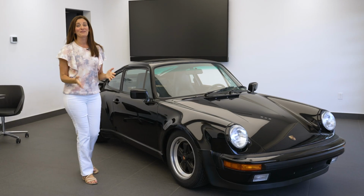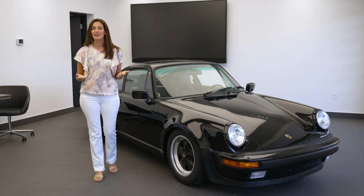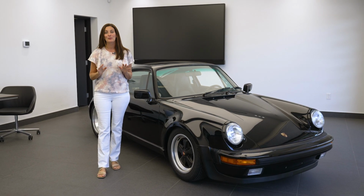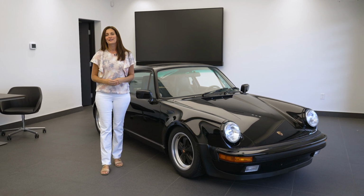Let's see how long it takes and who will be the proud new owner. And that's a wrap on refurbishing this beauty. If you are in the market to add a Porsche 1988 930 Turbo to your collection, the price tag on this: $136,000.